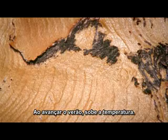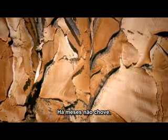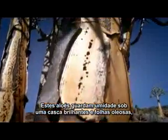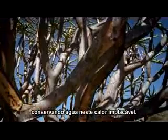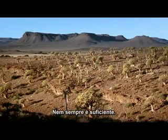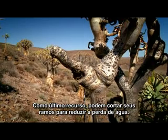As summer wears on, temperatures soar. It's been months since the last rains. These quiver trees seal in moisture beneath shiny bark and waxy leaves, saving water in this unforgiving heat. It's not always enough. As a last resort, they can amputate their own branches to reduce water loss.